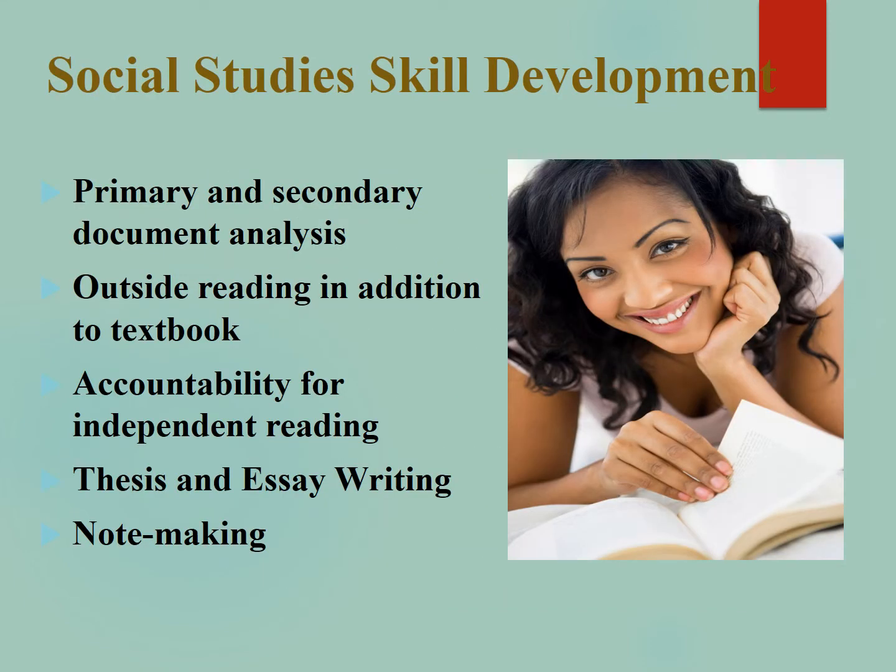The pre-AP program in social studies concentrates on primary and secondary document analysis. It concentrates on outside reading in addition to the textbook reading and holding students accountable for that independent reading. It's also going to focus on thesis and essay writing and really try to develop those students' note-making skills to better enhance or understand concepts as they are developed in the classroom.